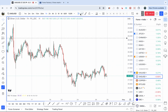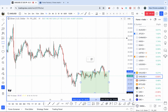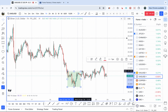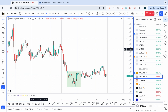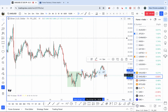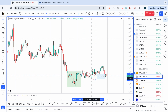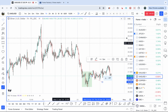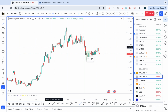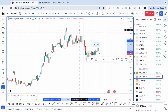I did go long after this consolidation, and then the price just went sideways, and I think I took a loss on this for the silver, after which I did go long again. These are small positions on my end to test out silver, because of course, for my strategy, I was looking at this.